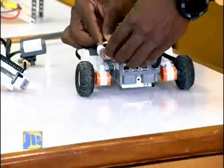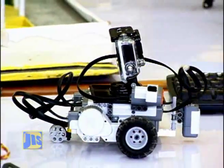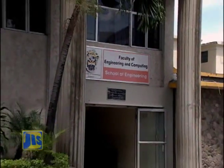Just imagine a summer camp that teaches you how to make robots. And even more cool, it teaches you how to program and use them. Well, imagine no more, because it's happening right here in Jamaica at the University of Technology starting July 7.